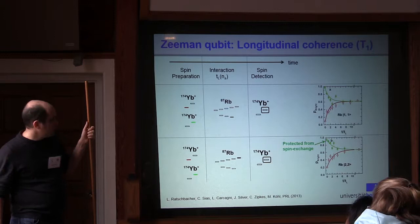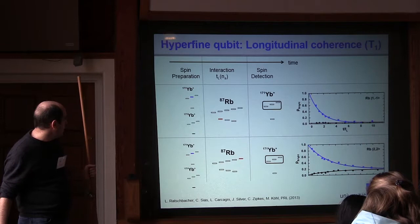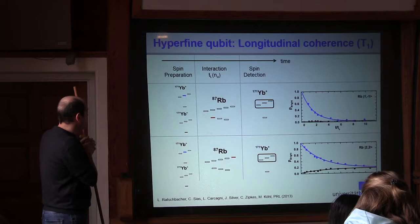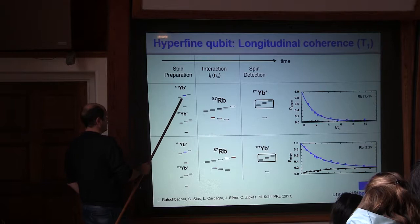Okay, so now, for different combinations, we can find out what the steady state is. Okay, I'll skip over that. Then we were, of course, interested in what happens now to the magnetic field insensitive qubit. Because first, it has a much, much bigger energy gap. So before, we had a few megahertz between these levels, and now we have 3 orders of magnitude more, around 10 gigahertz.